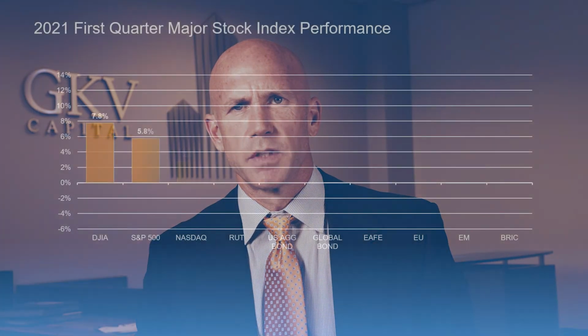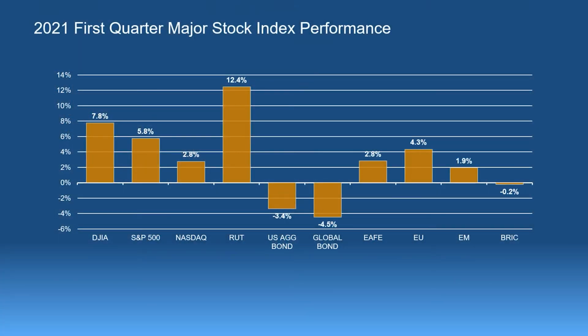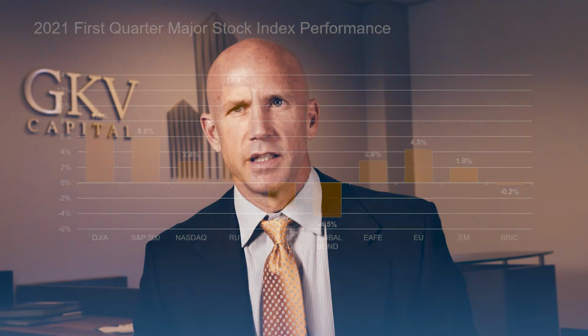So I want to wrap up with a look at the market's performance for the first quarter ended March 31st. Compared to last year, the broad equity indexes seem tranquil. We welcome the lower volatility, and the results for the first quarter were very positive. The broad S&P 500 index finished the quarter up 5.8%. Rising interest rates definitely had a negative impact on bond prices. The U.S. aggregate bond index declined 3.4% in the March quarter, as interest rates nearly doubled since the start of the year. We expect this poor performance in bonds to continue this year.